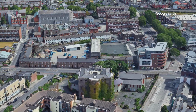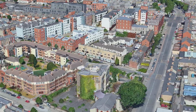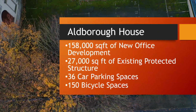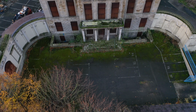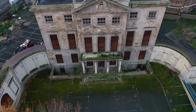Aldborough House is a landmark Georgian building and one of Dublin's great 18th century mansions. The subject property has significant development potential, with planning permission in place for an additional 158,000 square foot of office space. Aldborough House is comprised of a 3-storey over-raised basement structure situated on a 1.2 acre site of rectangular shape. We also understand the property is in poor condition due to vandalism and lack of maintenance.